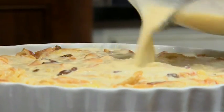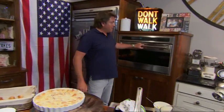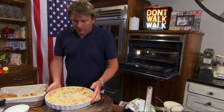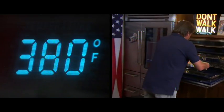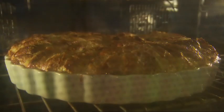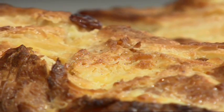Now I've set the oven about 380 degrees Fahrenheit, that's about 170 degrees centigrade. You need to bake this just gently now for about 20 minutes. The pudding will rise gently as it bakes to set the custard. Once out of the oven, allow to cool.